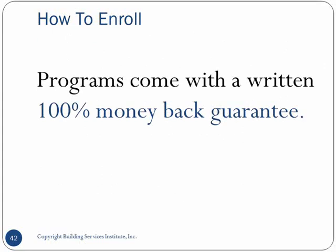Now, unlike any other training organization out there, our program comes with a written 100% money-back guarantee. But make sure to ask us if there's any brand or distributor incentives that may be available to you in your geographic area.